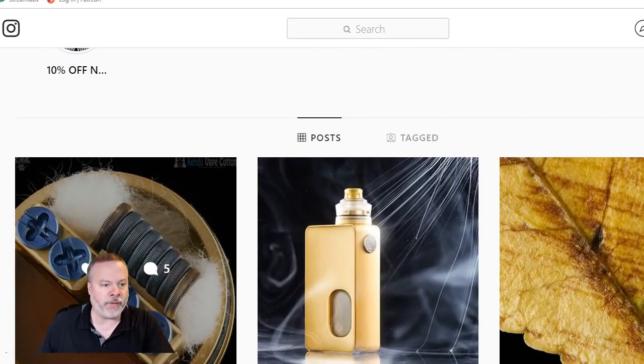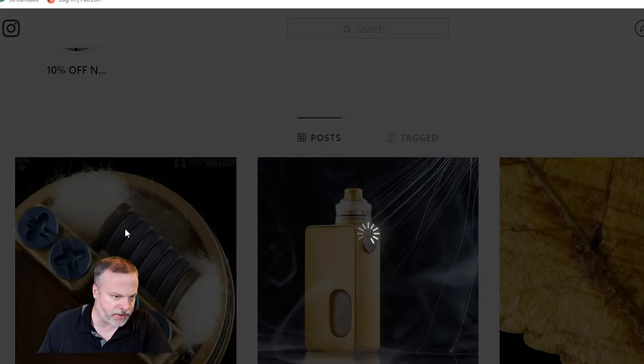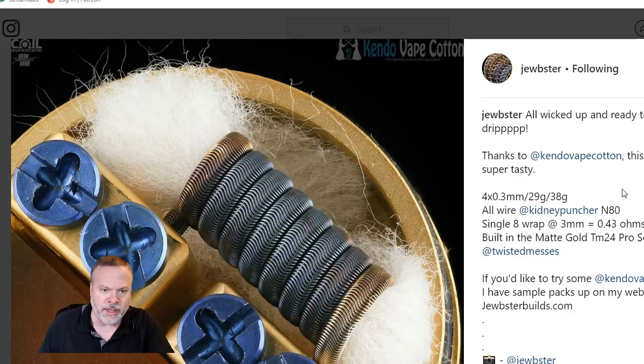All right, first thing we're looking at. This looks like the Twisted Messes RDA, and this is an Alien, I believe. So here we go. This is something you can purchase on his website right here. This is a frame staple Alien. 4.3, 29 gauge, 38 gauge wrap, 29 gauge frames. All Nichrome 80 by Kidney Puncher. Beautiful Alien, man. Beautiful, and in that wick with the single coil addition that you can put in the TM24 Pro.